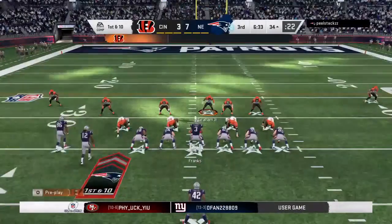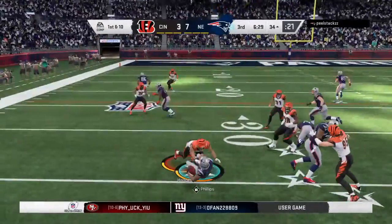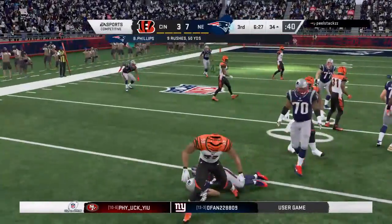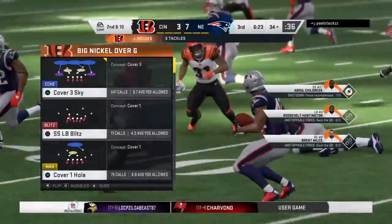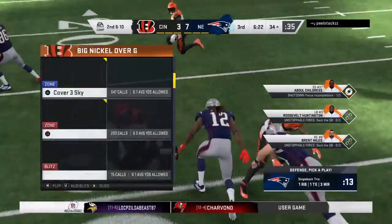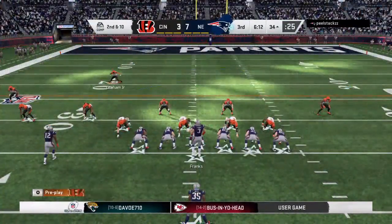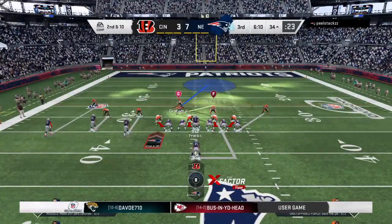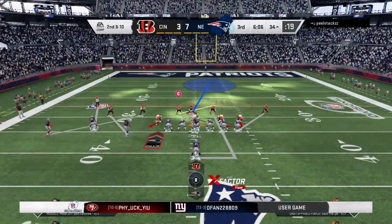Here's 1st and 10 just outside the 30. They'll try the left side. Phillips. And just no chance of turning the corner. He can only get back to the line of scrimmage. 2nd and 10 coming up. Well, we just saw a great example of what we talked about with his coach prior to the game. He's definitely one of the better linebackers at reading a play and flowing to make the stop before it turns into something big.